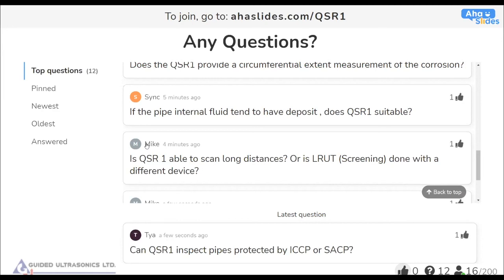Okay, Dr. Chua, we can entertain one last question. Yes, sure, before we end the session. There's only two, so I can just do both quickly. What is the sensitivity of thickness? Typically, it will be plus or minus 0.5 millimeter.